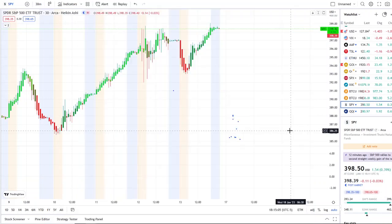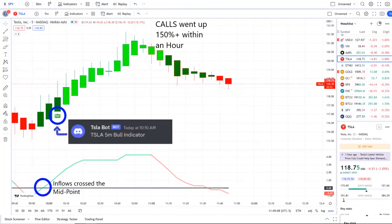So the home run of the day was from our Tesla bot. Our Tesla bot sent out a bull indicator at 10:10 a.m. And from that moment forward, inflows crossed the midpoint to the upside, full strength there on 42 vision, and call options went up 150% plus within an hour, guys.